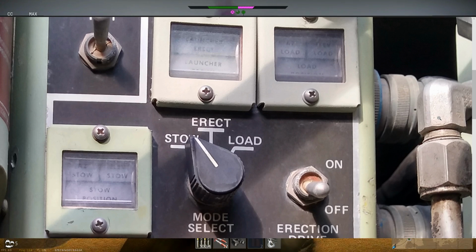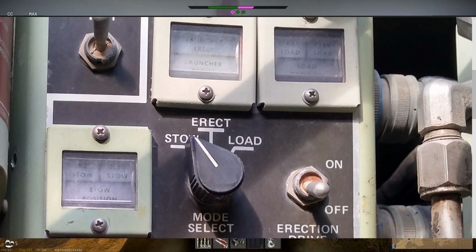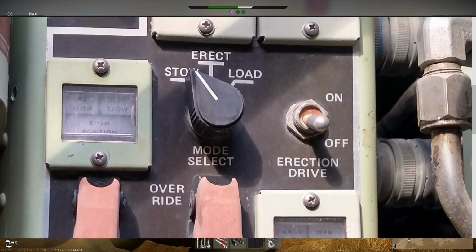So for the turret, you have three different modes. You have stopped, which is not operational. You have erect, which is when the turret goes up into firing mode. And then you have load, which is where the turret will lean back to allow you to load it. It's so crazy how it's such a simple system, but just by turning a knob slightly, it always just kind of blows my mind how much just one little mechanism does in a system like this.